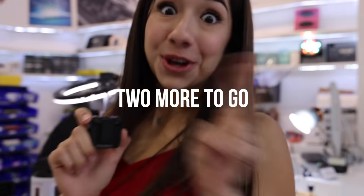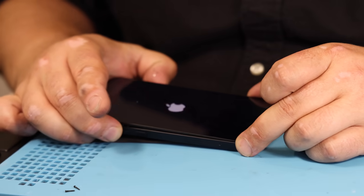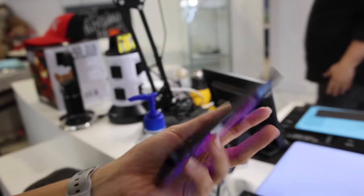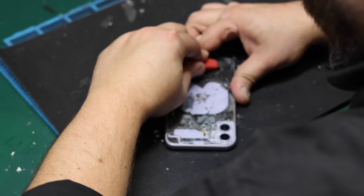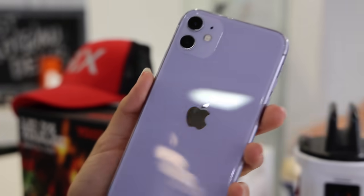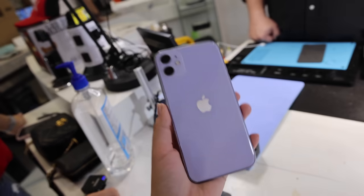One phone down, two more to go. This is the new screen. Get ready. And just like that, magic. It looks so crazy. Wow. The camera works perfect. Look at that, guys. It literally looks brand new. The back glass was absolutely shattered before, and now look at it.